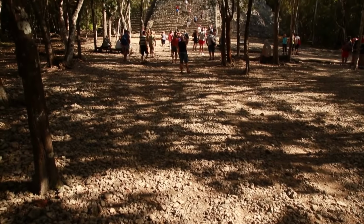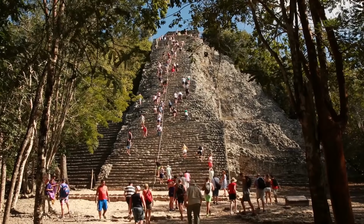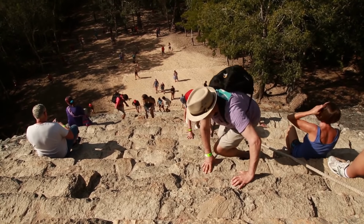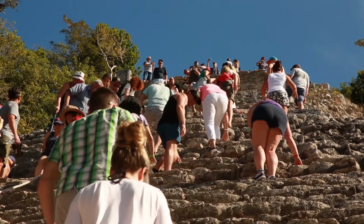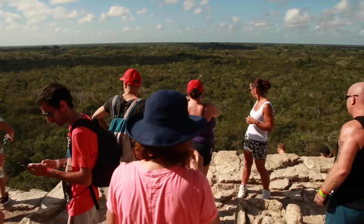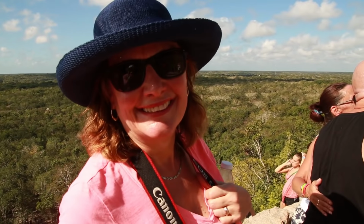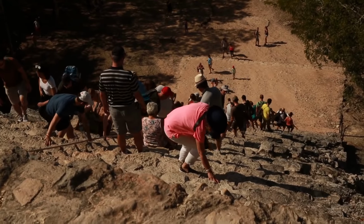Here they have one of the few remaining pyramids you can actually climb. It's called Nohuchmul, the area's highest pyramid. There is only one way up. A rope handrail is provided for the faint of heart. It's 120 giant steps that take you 138 feet high for a spectacular view over the jungle and the Yucatan Peninsula. And once at the top, the only option is down before it gets too crowded.